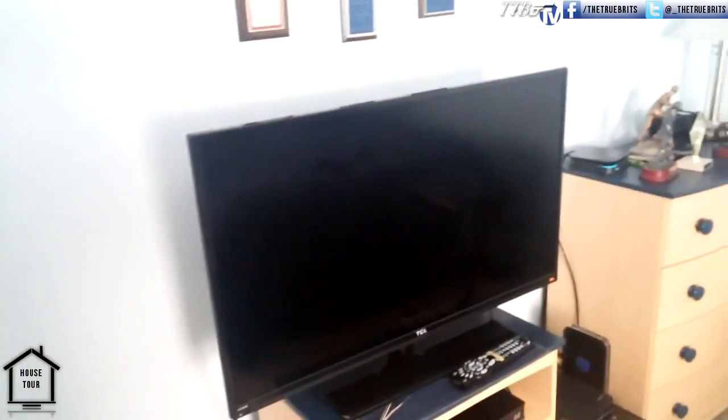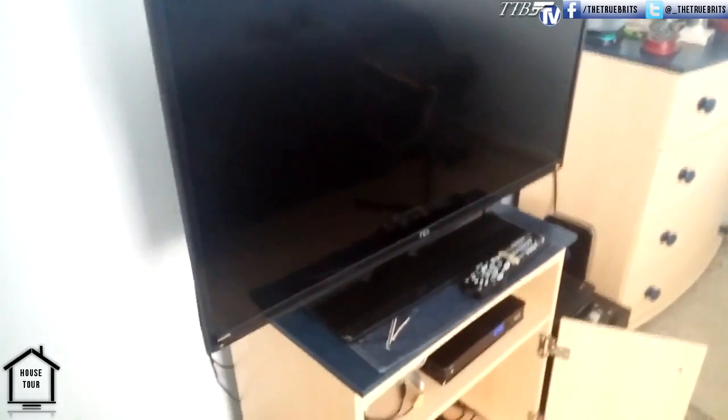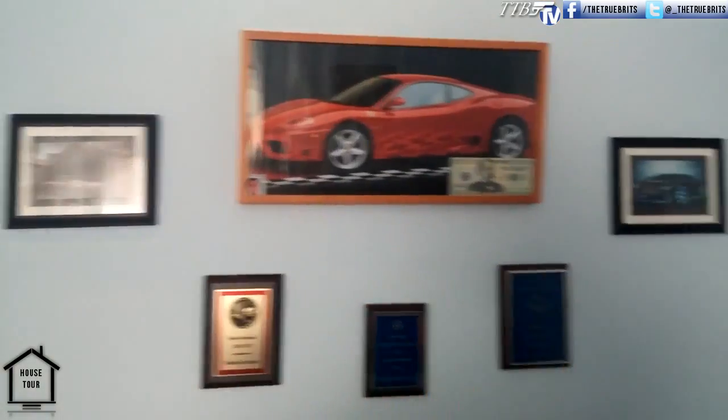The TV that I have, which I got for my birthday back in June last year. It's a TCL, which stands for The Creative Life. They're kind of a new branding, and they're a bit cheaper than most things. But the TV does a job. It's a 39-inch, and it does a very, very good job. On the wall itself, I've got a couple of awards that I won playing football over here at high school. A couple of car pictures, because I do love my cars.